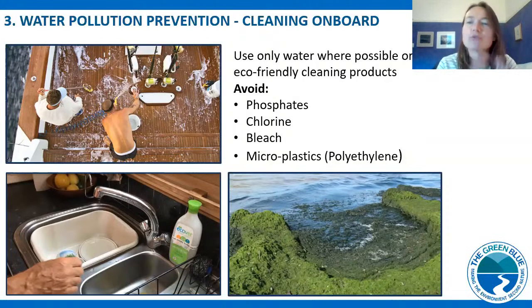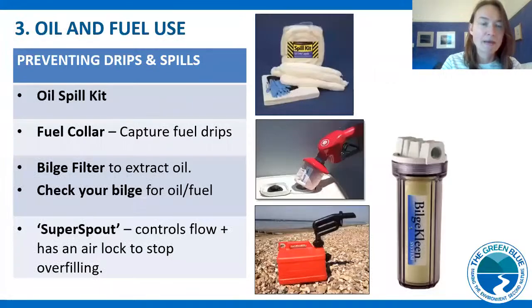But maybe we can find some more natural exfoliants. For example, I use a face wash that has crushed apricot seeds in. Okay, it's more of a natural ingredient, but it still provides that exfoliation. So that's cleaning on board. Make sure we don't get any of that in the open water. Phosphates, chlorine, bleach, microplastics.